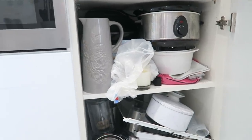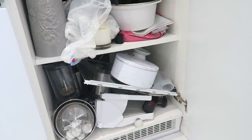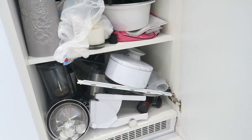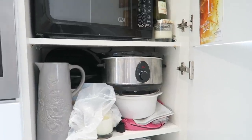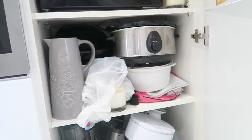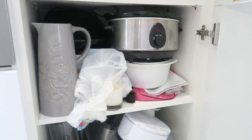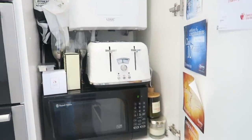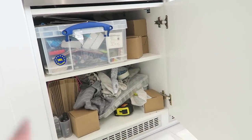So in here, I have got more candles. I've got a chip cutter, a rice cooker, a blender, a cake tin, wax melts, more blenders, crock pot, slow cooker, a George Foreman, a cake stand. I know I've got a kilner jar in there, a vase. There is so much stuff in there. So this cupboard 100% needs to be worked on. Then as we move across down here, this is another one that needs to be worked on. Again, in here, more packages.